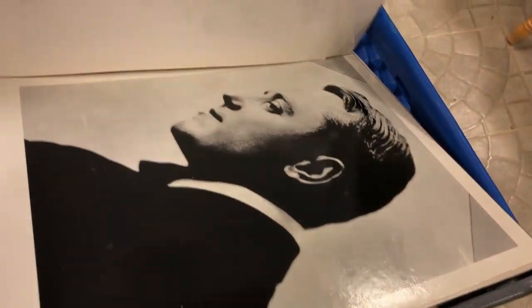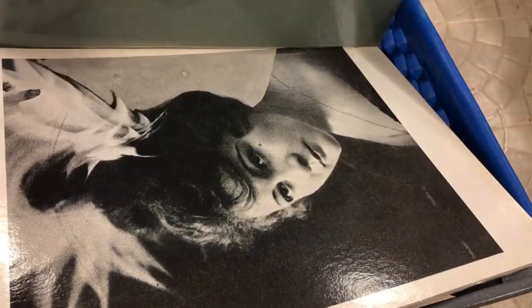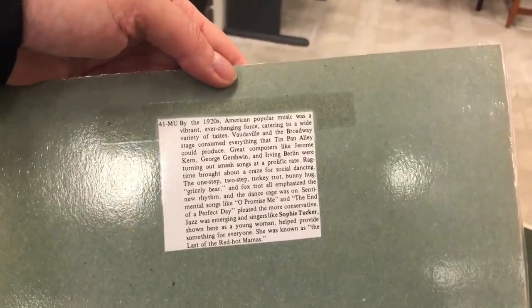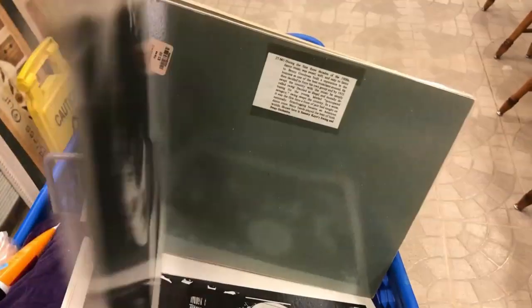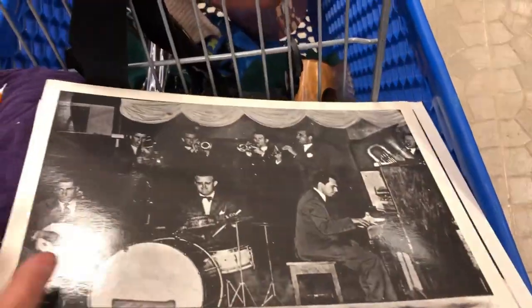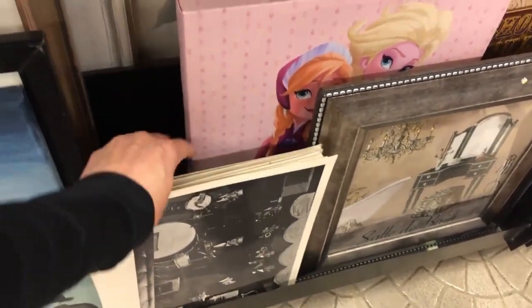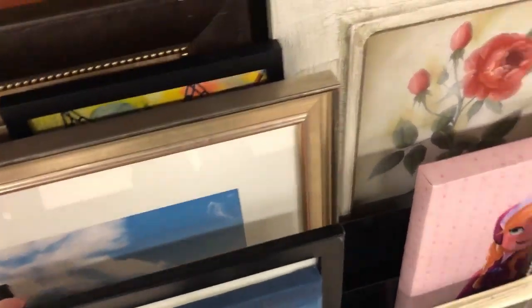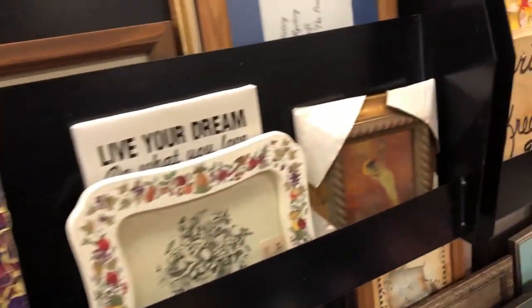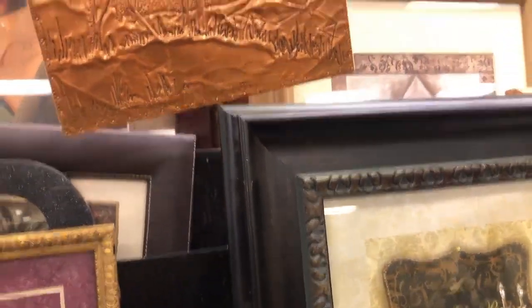Huh. Some of this is way before my time. Oh yeah, that's like the 20s, isn't it? Who is that? Vaudeville days. Sophie Tucker. Land of the Red Hot Mamas. Oh my. Okay. Sorry. Not a lot of resale value there. Punched out tin. Boy Scout project.